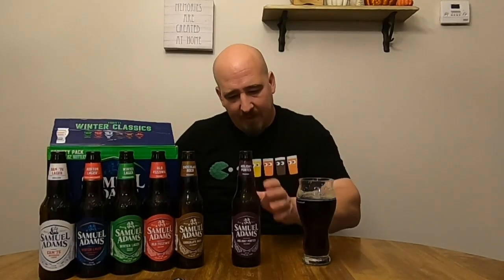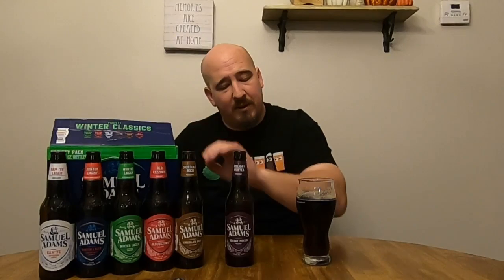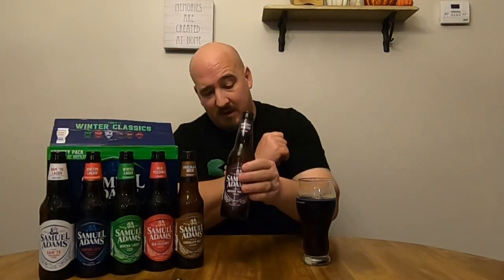Medium heavy mouthfeel. Again, back in the day, I probably would have called both of these a heavy mouthfeel, but I have had some really viscous heavy beers in the intervening years. Some imperial stouts, imperial porters that you have to chew before you swallow them, and this isn't quite on that level. So I'm saying it's medium heavy, not quite heavy.